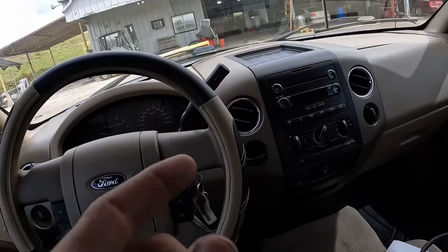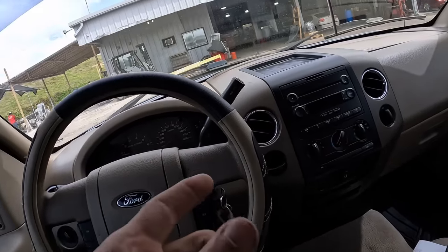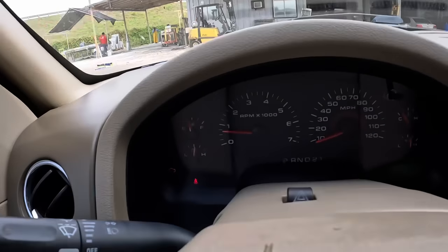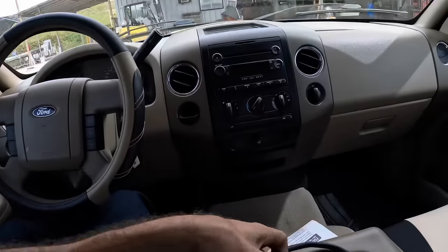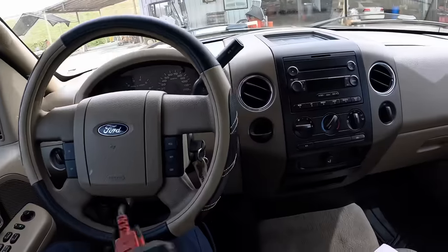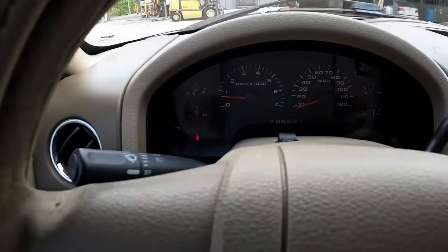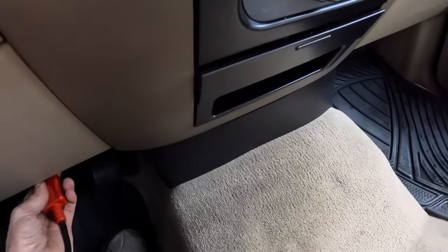Customer states engine runs rough, engine has misfires. Customer states they replaced the ECM, they replaced the engine with a brand new slash remanufactured unit, and the thing still has some issues. We can see here that the check engine light's on, and I understand that there is a litany of codes stored in the ECM. So what we're going to do here is fire up the scan tool real quick, document the trouble codes that are stored in the ECM, and then we're going to diagnose this thing for perhaps another opinion.